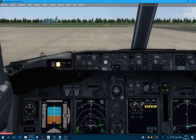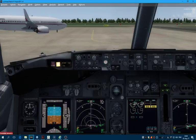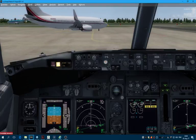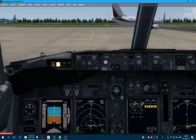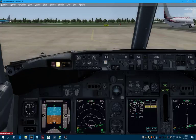Pre-flight checklist. Oxygen: tested 100%. Navigation transfer and display switches: normal, auto. Window heat: on. Pressurization mode selector: auto. Flight instruments: heading 328, altimeter 1023. Parking brake. Engine start levers. Pre-flight checklist complete.